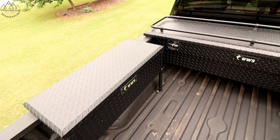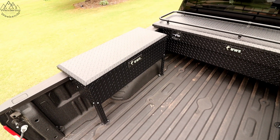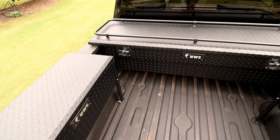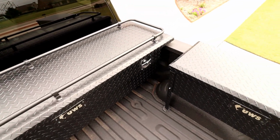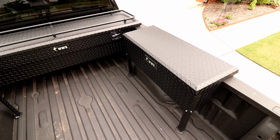Don't get me wrong, there's pros and there's cons to the boxes too, but I chose these because they're going to last a long time. Again, all aluminum construction with stainless hardware. I think they look good, and I think it just makes sense for us.